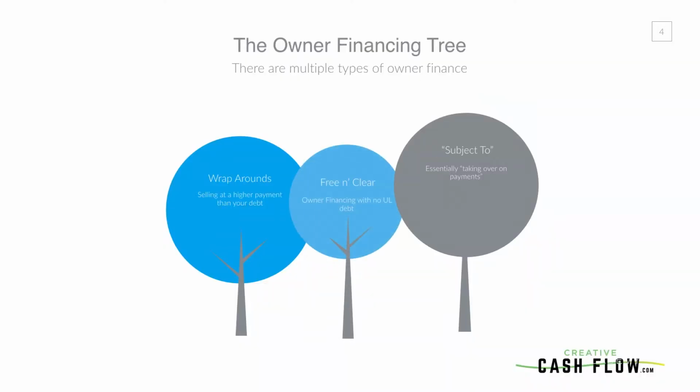This is going to be the simplest form of owner financing there is, meaning there's a property that's owned free and clear, and it's going to get sold, but instead of any other financing being lined up, the buyer's just going to pay the seller directly, right?